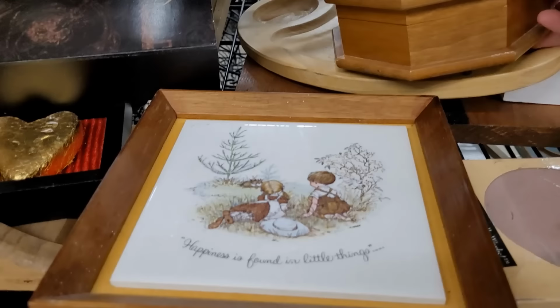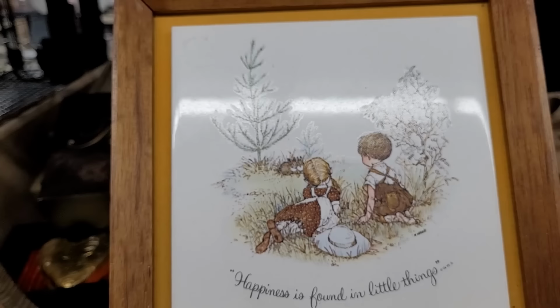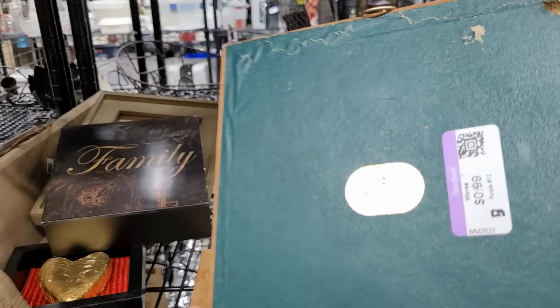Oh, look at this. This is Holly Hobbie. This reminds me of my childhood. A gorgeous little mounted tile. Happiness is found in little things. Only 99 cents. Let's take that as well.